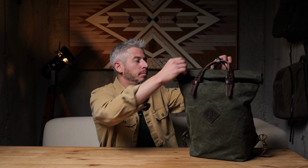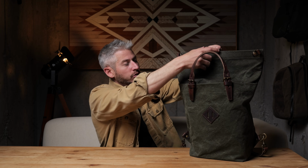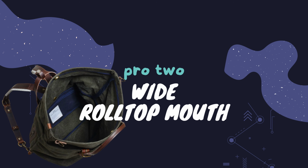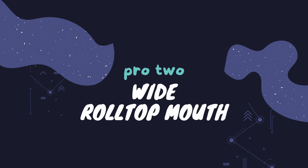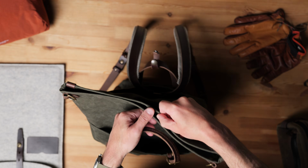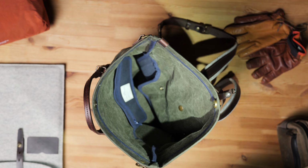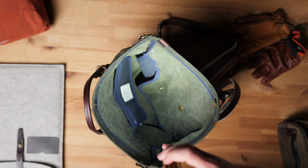The second thing that I think makes this bag a lot more functional is that as a roll top, oftentimes the downside of a roll top is that it can be kind of constricted getting in and out of, because it's essentially one big cave. But as you can see here, the way this is constructed, this looks to me like the Harry Potter sorting hat, but it's really just a big, wide opening, and it stays open. You don't have to use any hands to get in and out of it.